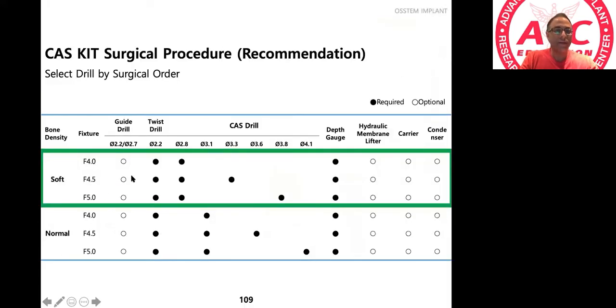You'll see here that if you're placing a 4.5 millimeter implant, you go from your twist drill to your 2.8 to your 3.3. So that's literally just three drills. Same thing with a 5.0. It's no more than 3 drills and you're done, which is why it can take 7.5 to 8 minutes once you start doing this a lot.